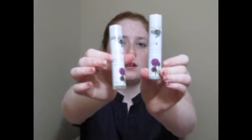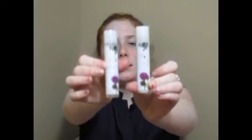Then I also got the Bardot and Neem Healthy Scalp Shampoo. So I have the shampoo and conditioner. These are $7 each. I haven't tried them yet, but this one obviously has more of a creamy look because it's conditioner. I haven't smelled them, so let me open them up and smell them for you.